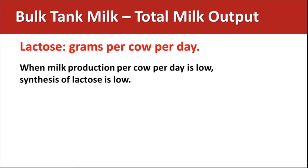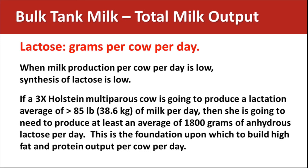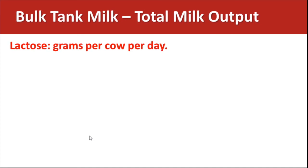The lactose grams per cow per day, when milk production is low, synthesis of lactose is low. Maybe the glucose is there, but maybe there's some other issues. We have a 3X multiparous cow that's going to produce over 85 pounds of milk, and she's going to need to produce at least 1,800 grams of lactose on an anhydrous basis. And that's really the foundation to build upon to get high protein and fat output if you manage the rumen fermentation right to get the VFAs to support and maintain the level of substrate for fat production and produce the biomass, microbial biomass to support proteins.